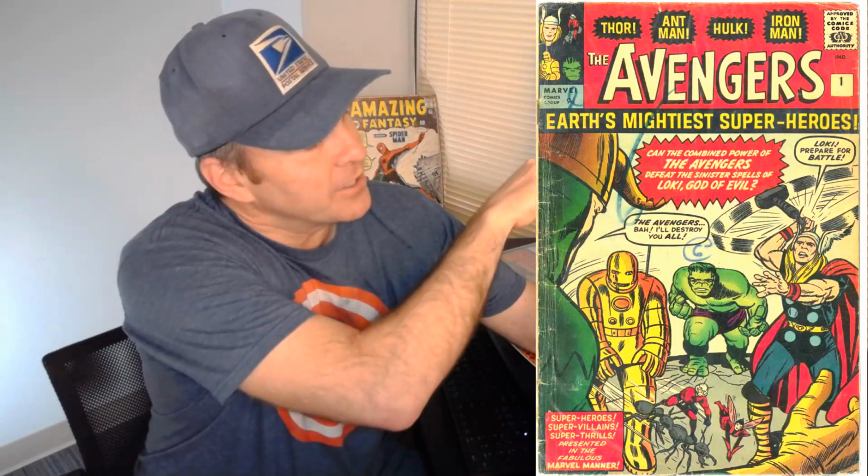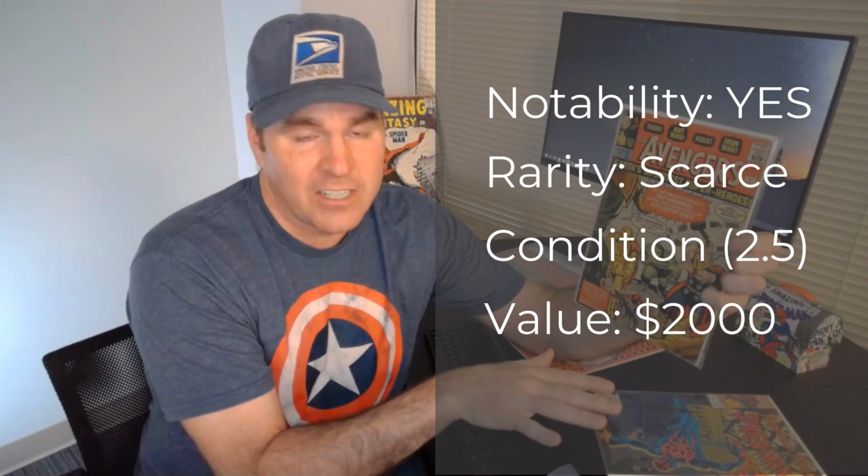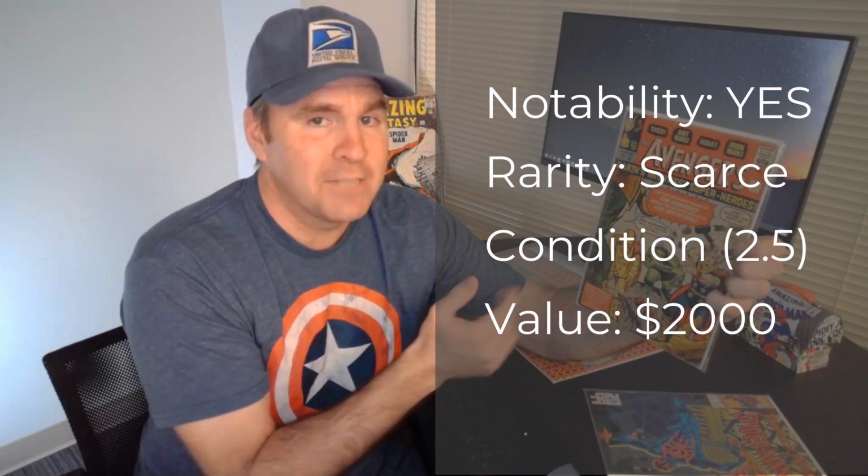And in terms of grade, the grade is relatively low for this book. It's about a 2.5. Furthermore, this book is actually the UK edition, not the US edition. So that brings down the price a little bit too. So all things considered, a highly desirable book, scarce but not rare, and the condition is relatively low. This is about $2,000, maybe $2,500 on a good day.